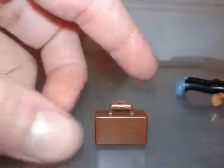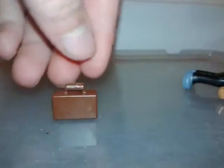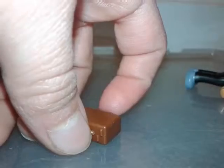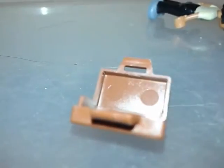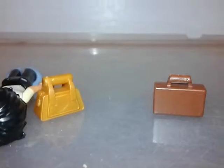a brown briefcase, which actually opens, if I can open it. Almost got it, got it. It only took me 3 hours. No, I'm kidding. It took me like 2 seconds after I paused it. So yeah, there's that. And he holds it, but I like to change these two up and put this one, this guy. So yeah, those are the people.